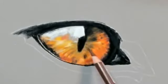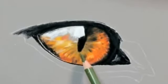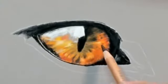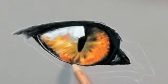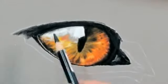This is why I love working on pastel mat for this sort of stuff, because you can see I can just keep building these layers up, keep adding more colour where I see it, if I need to go a bit darker. I still feel like the whole thing is not dark enough. It's usually a bit darker around the edge of the iris, just as it starts to go into shadow around the bottom of the eye. It's got a lot of detail on this.